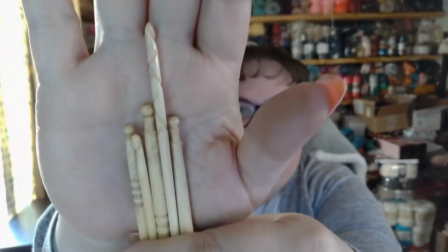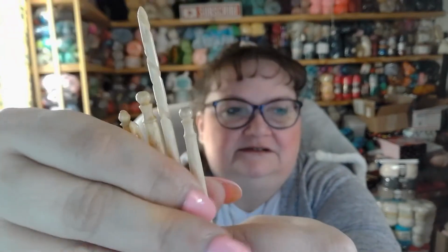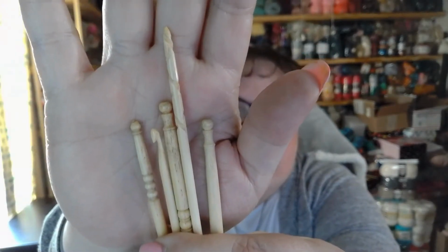And they have very, very fine heads on them. Some of them are very tiny, but you can see them there. I'll flip them over so you can see the other end. One of them here is double-ended. There's the double-ended one. There we go. You can see the carvings in them.